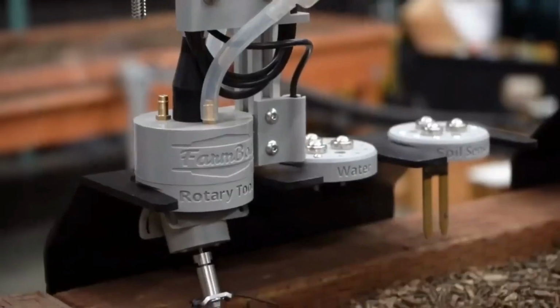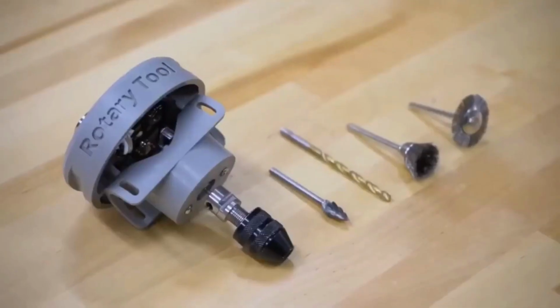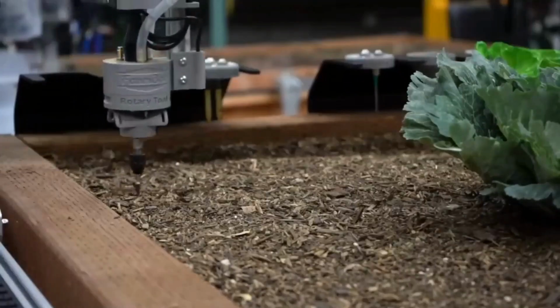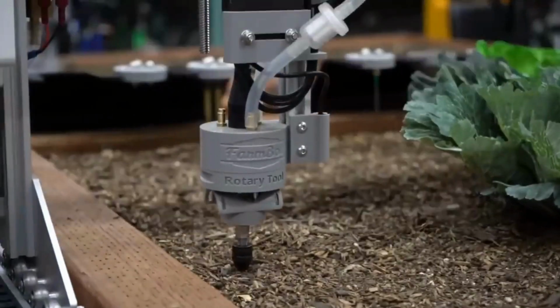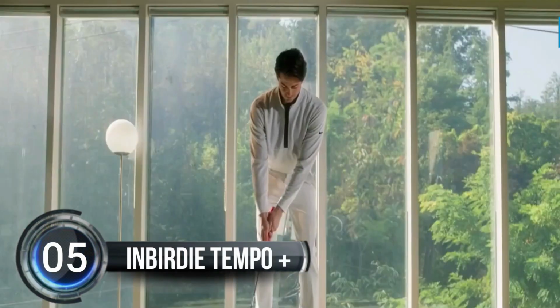lawn. Prices of this thing start at $2,595, which may seem costly, but think about all the time and effort you will save by using this thing. Number 5. InBirdie Tempo Plus.